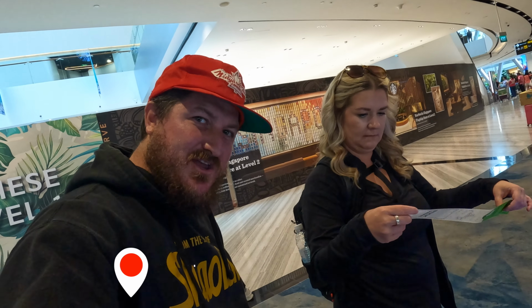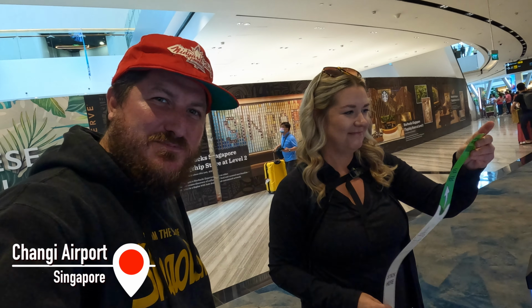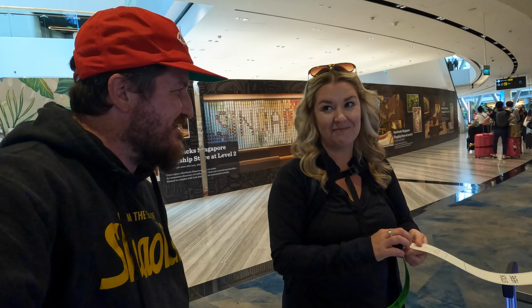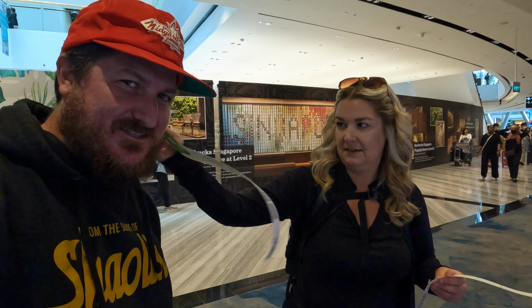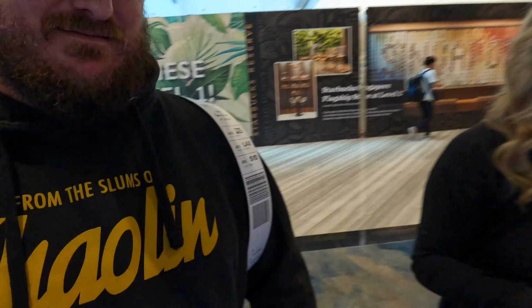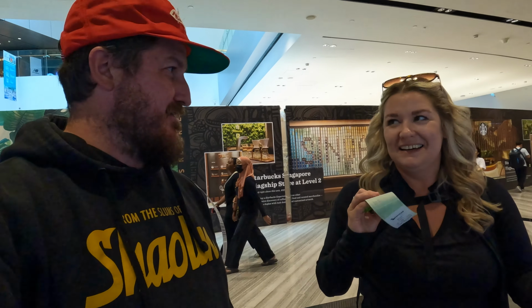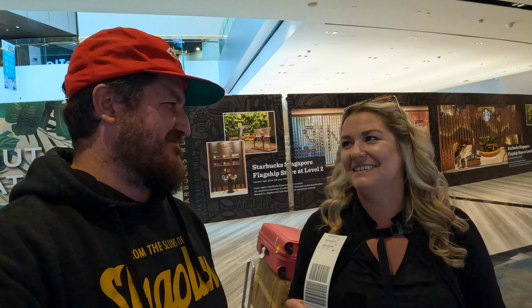We've arrived at Changi Airport. Before we explore the Jewel, first we gotta drop off our bags so we can have fun. Made Evan do all the adulting stuff. We've got 6 boarding passes. Whoa, 6 boarding passes, after taking 3 flights. It's gonna take 48 hours, I think, to get home. It's all right. We got lounges.